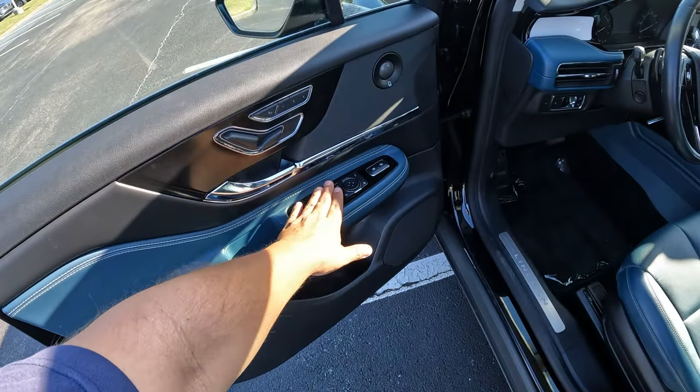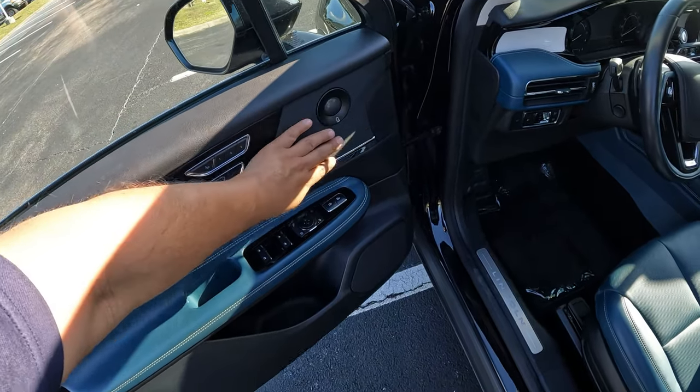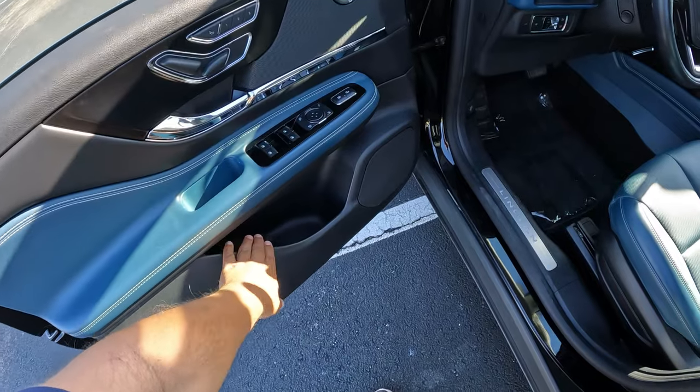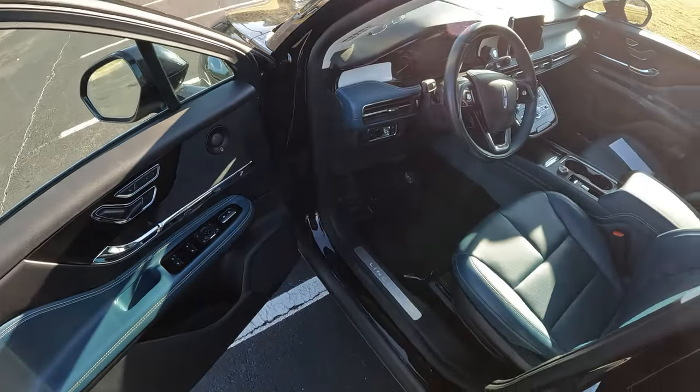Of course, you've got window controls here, your mirror controls and all that stuff. Really cool, a bit of aluminum. And of course, we've got the Revel system here, the speaker there, really awesome. A little bit of storage space. This is the same storage space as my wife has in that 2016 Escape, so that has not really changed at all.